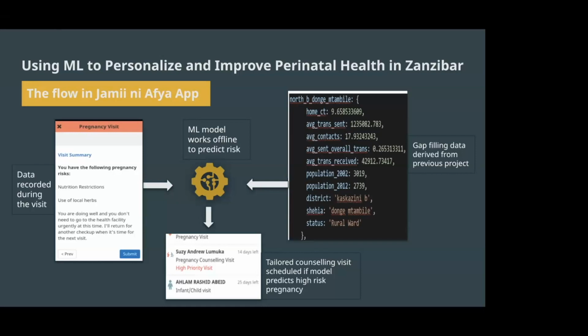But if the manual risk assessment doesn't pick up the woman, then here in the center we have the model, which will work offline and predict whether the woman is high risk or not. Then a visit will be scheduled, as you can see on the bottom of the screen: Susie Andrew Rumuka will have pregnancy counseling visits because the machine has identified them as having high risk.